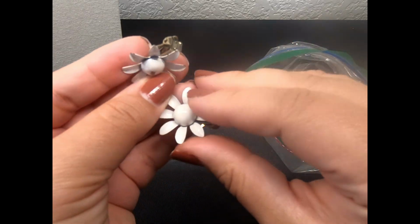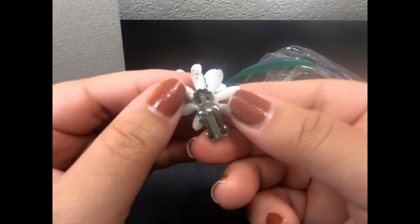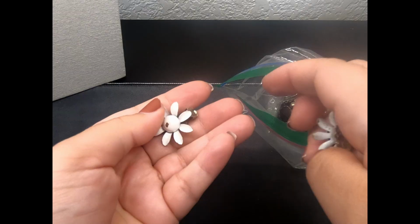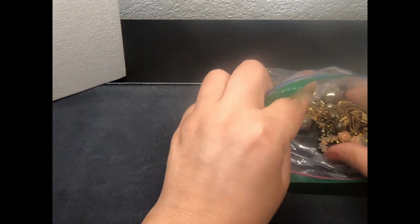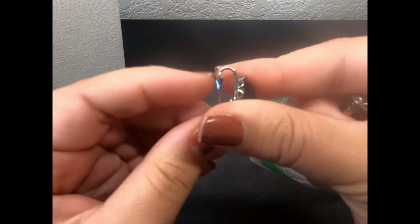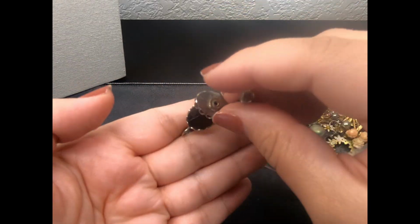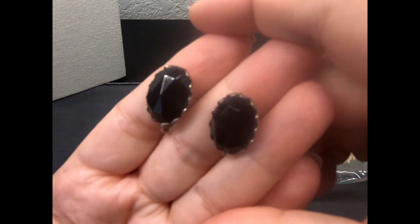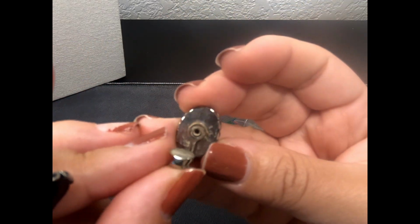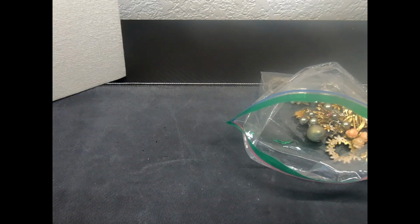I saw these little flowers, little white enameled flowers. This one has a big chunk there that's come off, unfortunately. So those more than likely are going to be for crafting, and they're not signed. Ooh, these are cute. So we got some black faceted. I'm going to assume they're glass. They kind of feel like acrylic, actually. Yeah, those might be acrylic. Really simple, faceted, oval shape, and there's silver tone on the back. And no maker's mark. So those are unsigned.